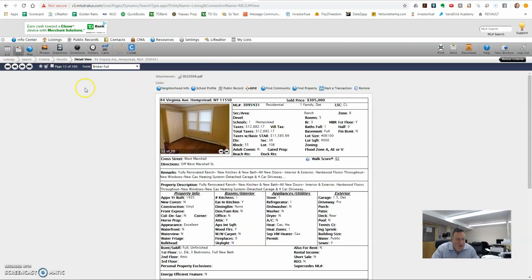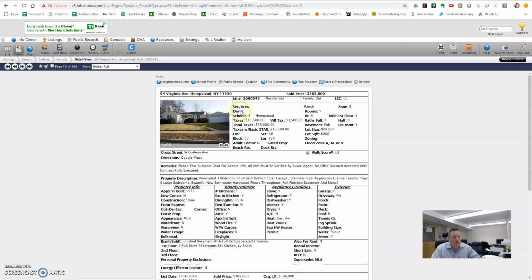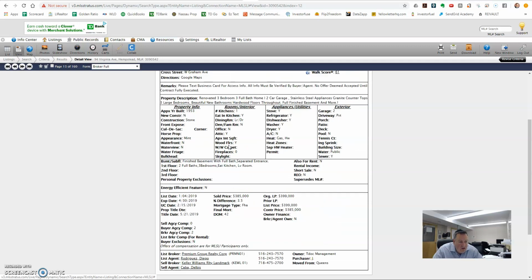So he put it out at 300. Probably could have got more for it, probably mid threes, unless there's something I'm missing here. So that's what I'm looking for. So 385 is a ranch, 3 bedrooms, 3 baths. That's nice. Renovated. Yeah, this is a flip too.